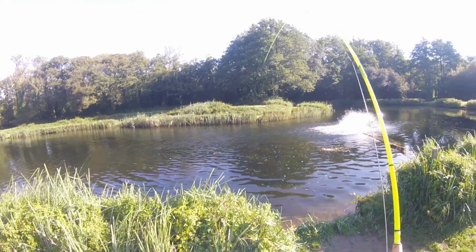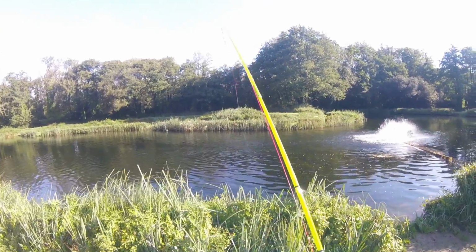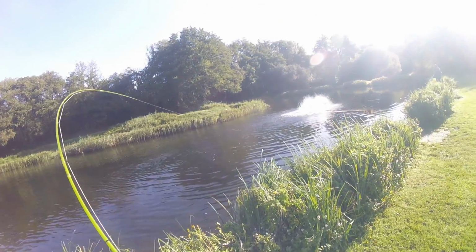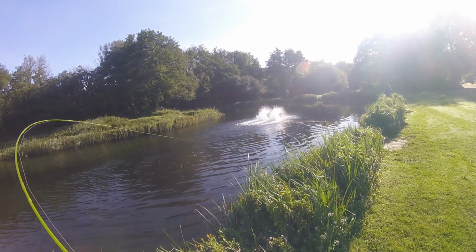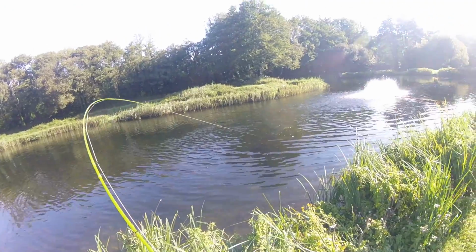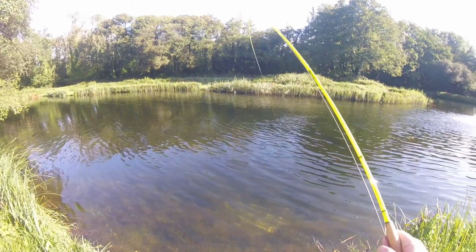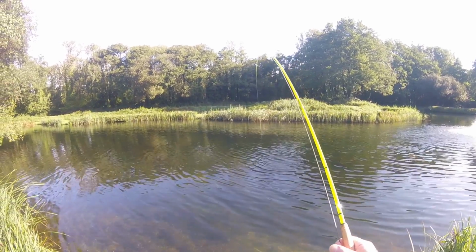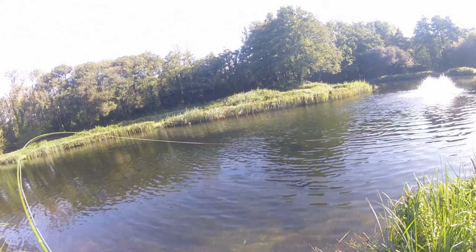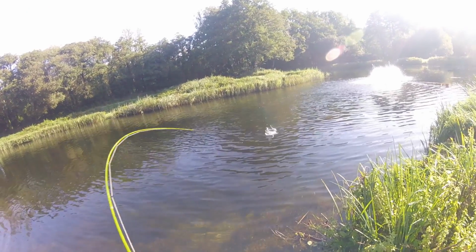First fish on. On a little bead head daddy. Yeah, fighting well. Just see the bead in the corner of his mouth. Lovely to have a clear water.